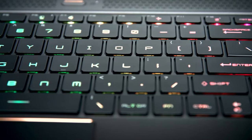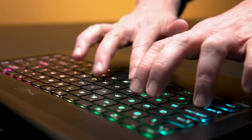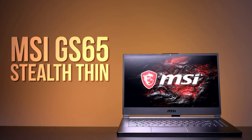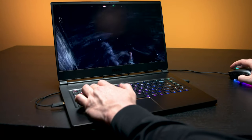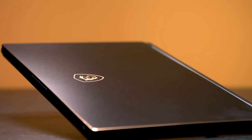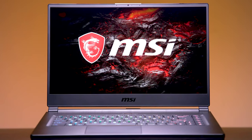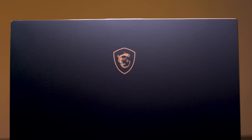MSI has been putting out flashy gaming laptops for a long time now, but they've never pulled off anything quite like this. The MSI GS65 Stealth Thin 8RE is all about the marriage of good looks and high-end performance. This isn't a giant RGB machine, but a classy looking laptop that disguises surprising power inside a fancy chassis. The version we reviewed here has a GTX 1060 and an i7 8th gen Intel CPU, but you can adjust the specs to fit your price point.